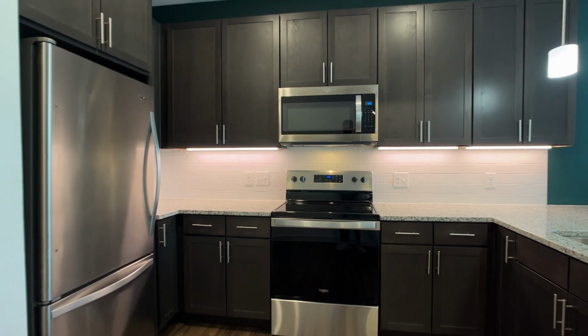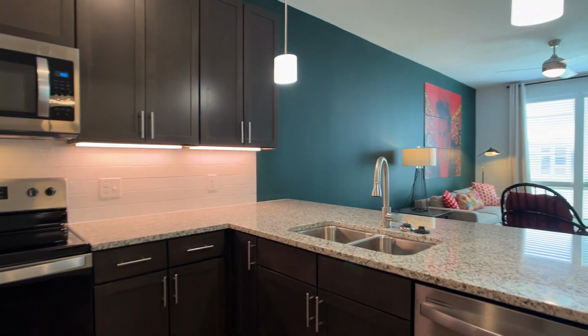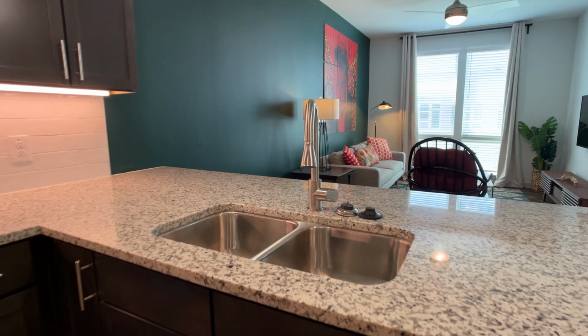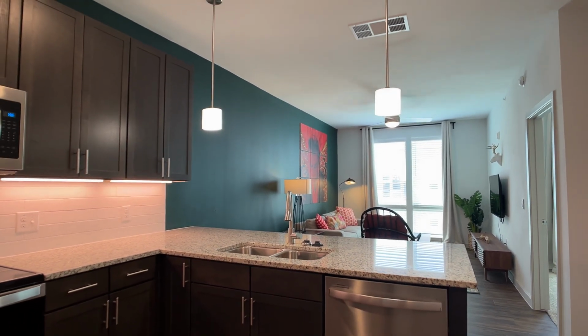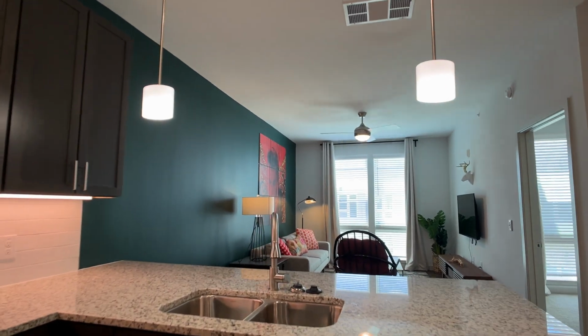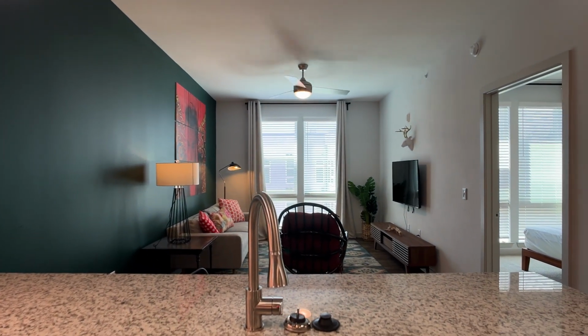And like I mentioned earlier in the video, you have some really great under cabinet lighting, which is super helpful, especially at night when you don't want to have all of your main lights on and you just want to light up your kitchen. Over to your right, you have this really nice and open dual basin undermount sink with your adjustable faucet head. Looking up, you have these 2 nice and really bright pendant light fixtures, and in the view from the sink, you can look out into the living room, which is great.